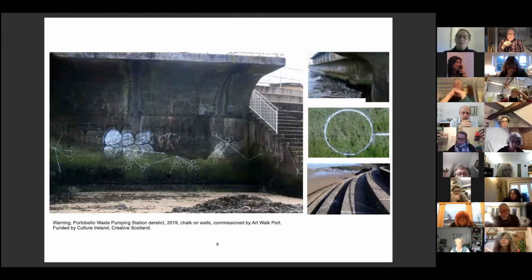just really simply in chalk. This is where people would come to bathe, not to get changed for the bathing. And it was quite interesting. They called it their changing room. Quite liked that I decorated their changing room for them.